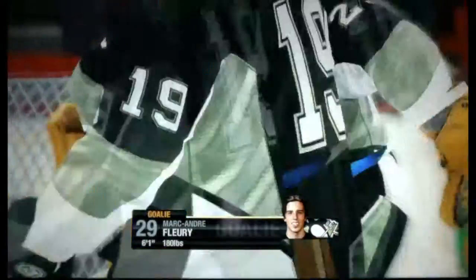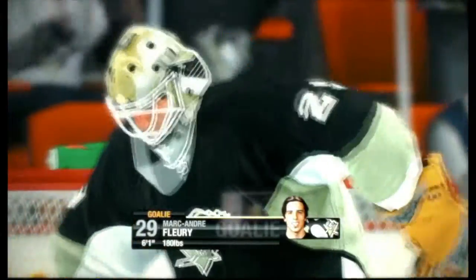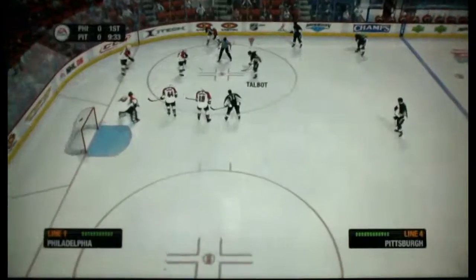And let's meet these goalies. Marc-Andre Fleury, goalie for the Penguins. He's 6'1", 180 pounds. For the Philadelphia Flyers, they have Martin Biron, 6'2", 163 pounds.